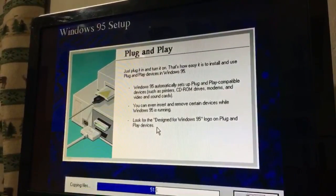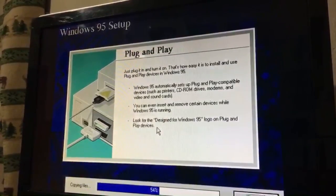Just plug it in and turn it on. That's how easy it is to install and use plug-and-play devices in Windows 95. Windows 95 automatically sets up plug-and-play compatible devices such as printers, CD-ROM drives, and modems and videos and sound cards. You can even insert and remove certain devices while Windows 95 is running. Look for the Design for Windows 95 logo on plug-and-play devices, such as devices that run in DOS.